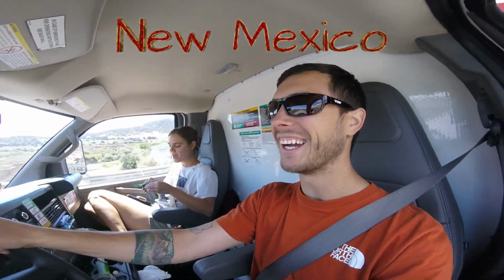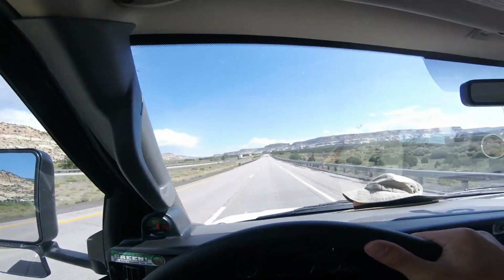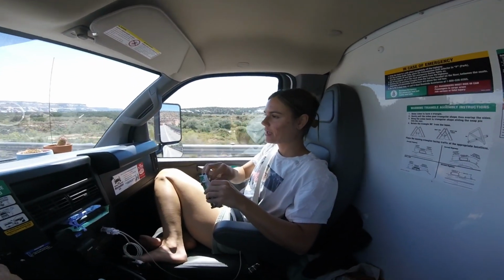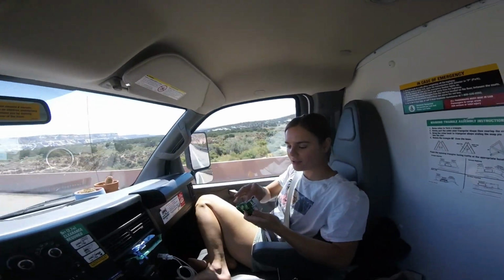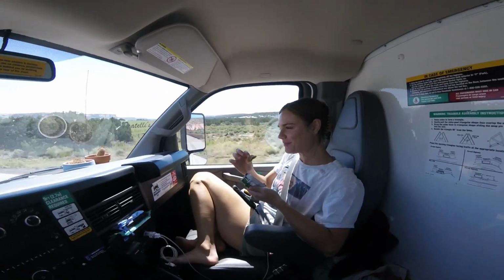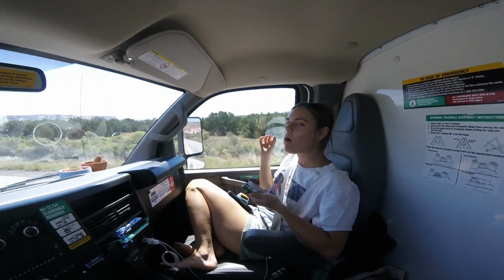We made it! Now we just gotta figure out where we're camping tonight, because I guess online the campground we were gonna stay at is not accessible because it's muddy and flooded. So there's that.